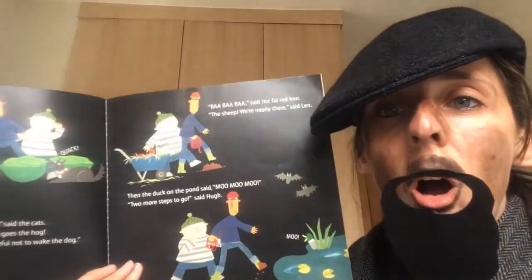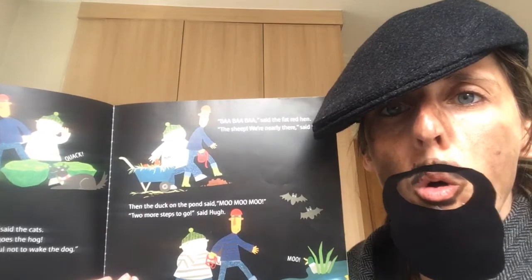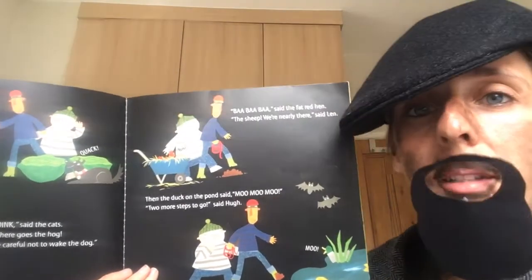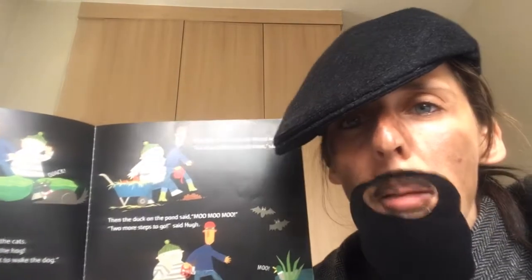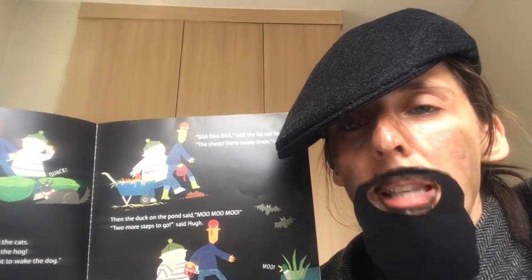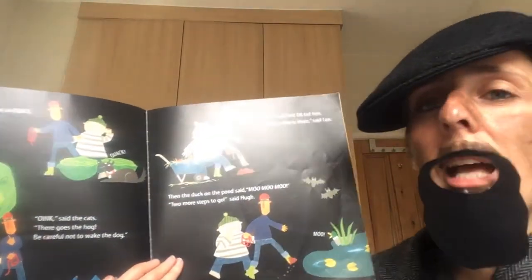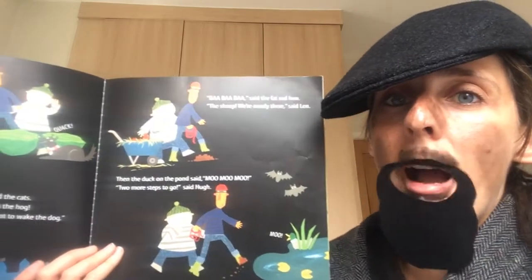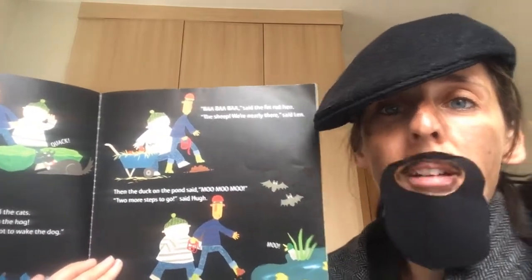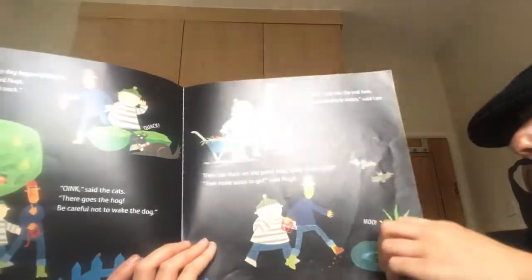Then the duck on the pond said, moo, moo, moo. Two more steps to go, said Hugh. Does a duck say moo? What does a duck say? That's right. So the duck was pretending to be a cow. Ooh, I think the robbers are going to be very excited. They think that they're nearly there.